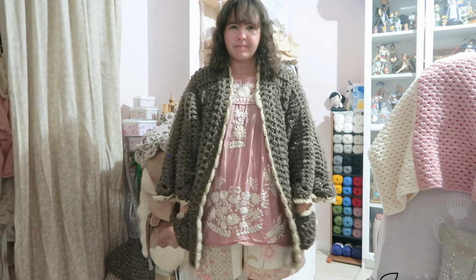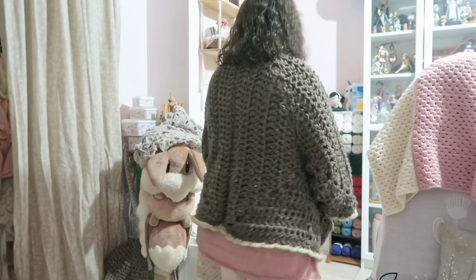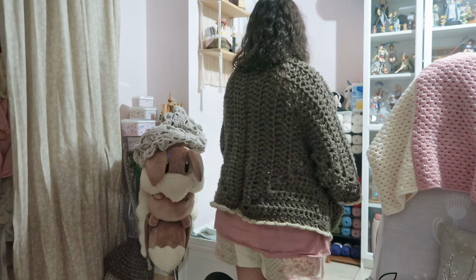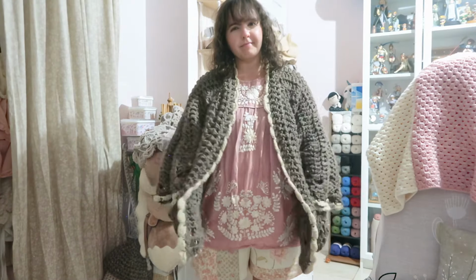There was a fight between adding pockets or not adding them, but I ended up adding them because I really wasn't sure. I am still not sure if the pockets were the right solution, because some people really thought that it looked just better without them.